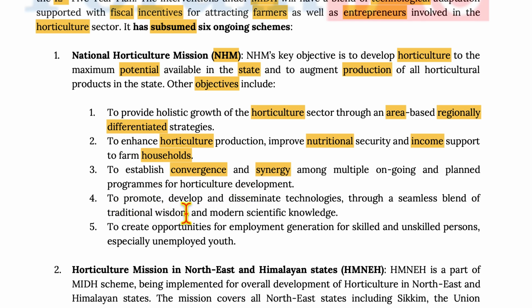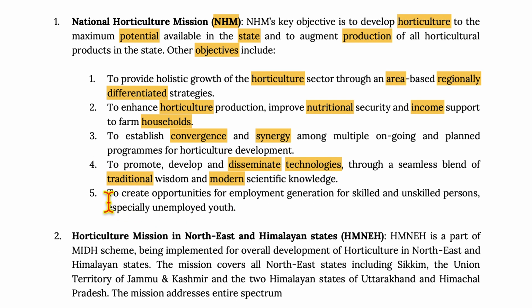Now, it also wants to establish convergence and synergy among multiple ongoing and planned programs for horticulture development. It aims to promote, develop, and disseminate technologies through a seamless blend of traditional wisdom as well as modern scientific knowledge. Now, it also wants to create opportunities for employment generation for skilled and unskilled persons, especially unemployed youth.